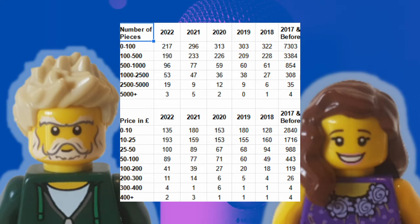So is it just that last year they did smaller Ninjago sets, this year they don't? Next year they'll do them again? Maybe they have that kind of stuff?